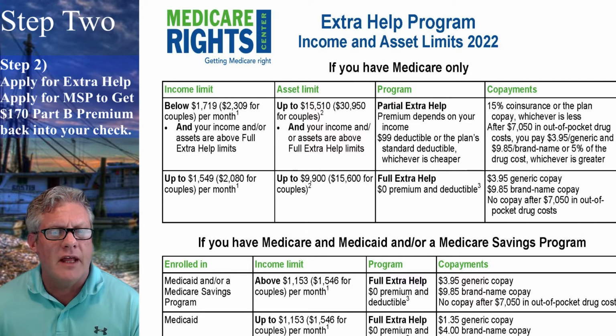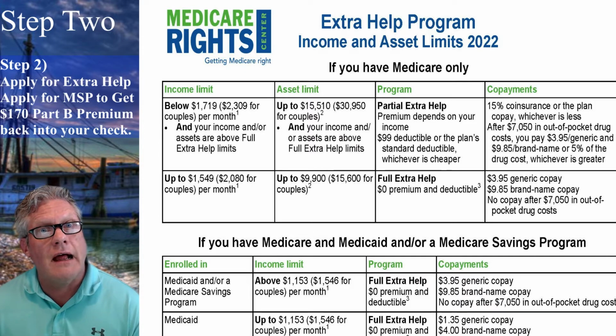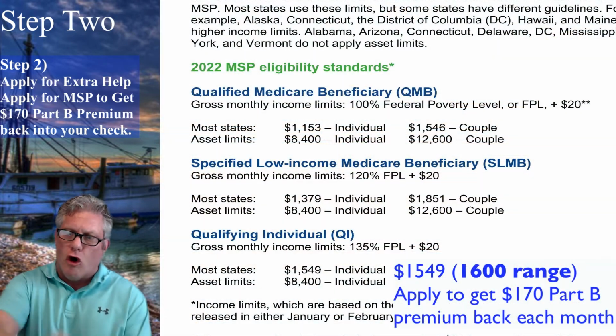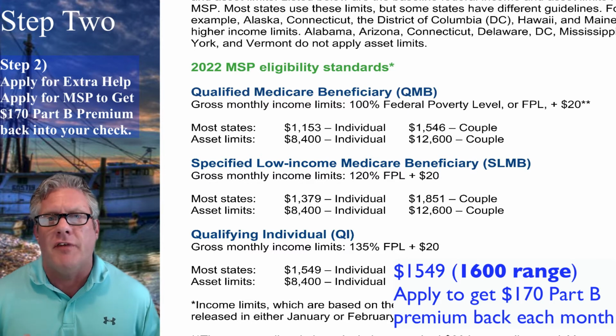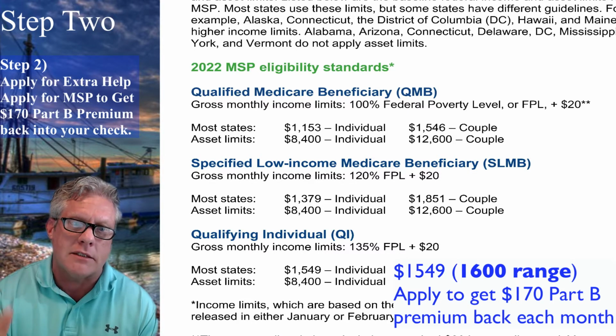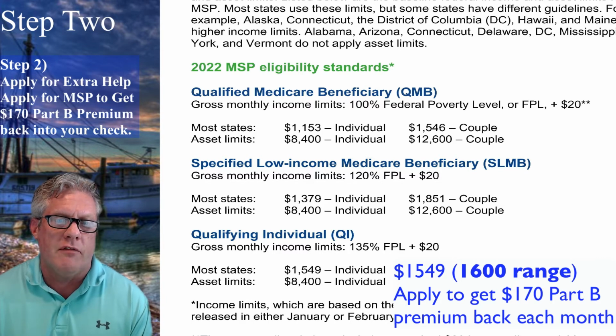So that's it with the Extra Help program. It's simple. It's easy. You definitely want to do it. The next thing I want to talk about, getting that $170 back that they take out every month. $170 that they just, some of you might not even notice it. But keep in mind, if you have an Advantage plan, you still got to pay that $170 unless, here's the magic number here, $1,549 for an individual.